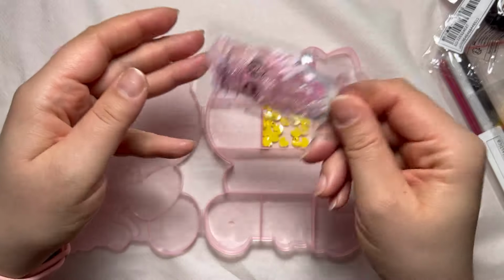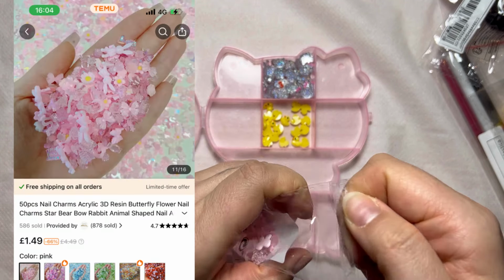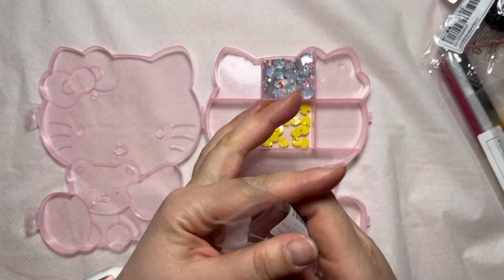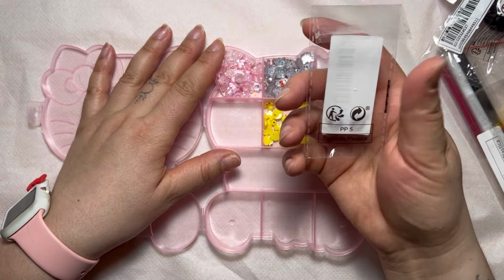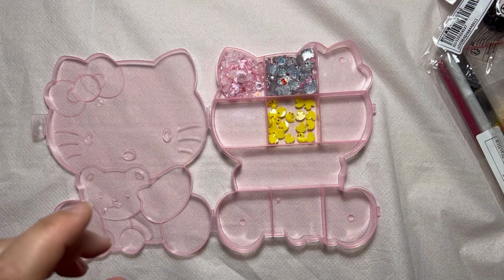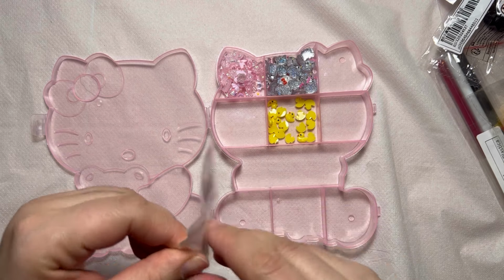Next up are these mixture of different little charms. They're all pink though. There's some bows, there's like a little rabbit, what else is there, flowers, shell, just loads of random stuff, but it's all pink.